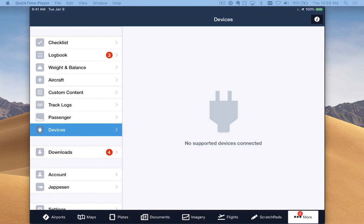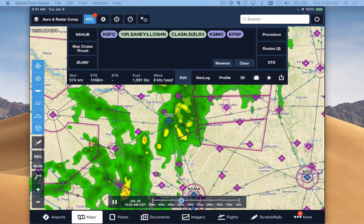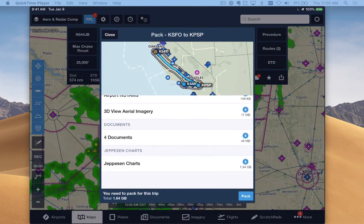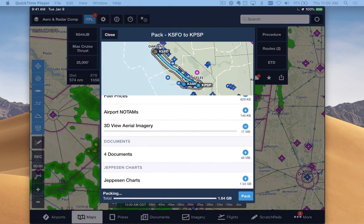So it's always there. If you want to make sure that you have all of the 3D imagery for a given route, so you can preview that route in flight after you've taken off, when you're on the maps view and you have a route entered, if you tap the Pack button, one of the pack options is 3D view aerial imagery. And you can actually pre-download all the aerial imagery for the entire route that you've planned, so you can have it with you when you fly. It's a 25 nautical mile corridor, yeah. Yes, sir.